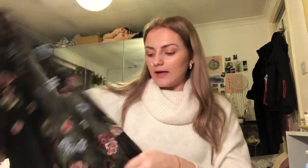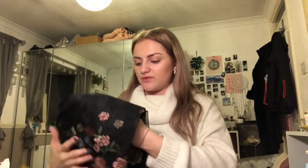So it's this mesh. As you can see, it's very see-through. That's doubled over a bunch of times. So I'm thinking that I would make a little t-shirt, do all the seams on the arms and the neck and everything, and then I'll just wear a black vest top underneath, and I thought that would look quite cool, whether it's for going out or just for summer. But yeah, I thought that was really pretty, and I don't know what I would do with the rest of it.